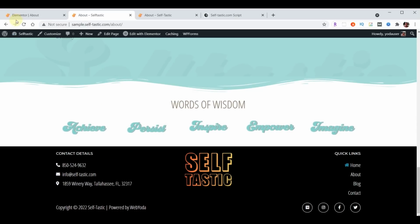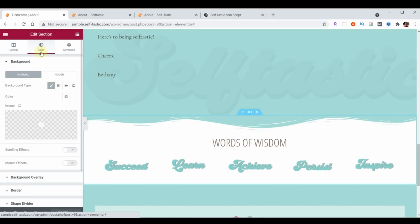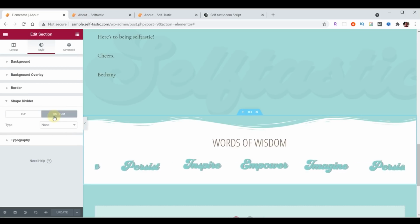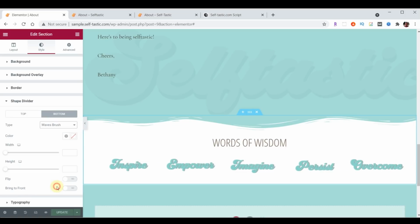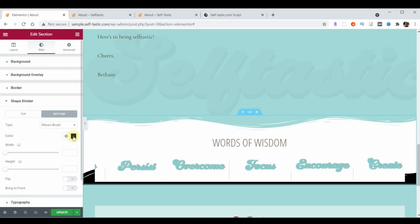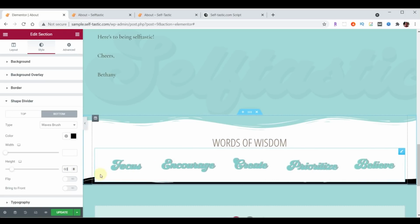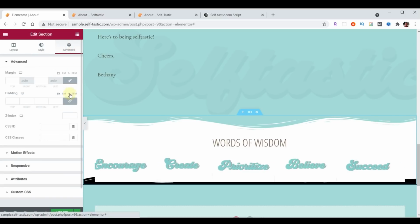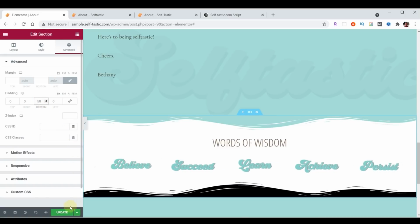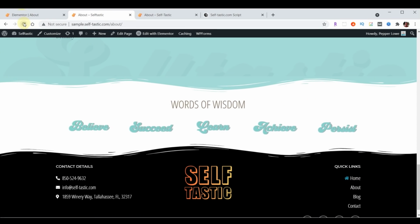We can go back to Elementor. So Words of Wisdom is already selected. We'll go to Style. Scroll down. Shape Divider. We're going to put it at the bottom. We're going to choose Waves Brush. We'll set the color. We'll set the height to 60. And notice this is overlaying funny right here. It's okay. Advanced. We'll unconnect those. And let's see what 50 does. Looks just right. So we can hit Update. Go back to our page. Hit Reload. And this page is complete.